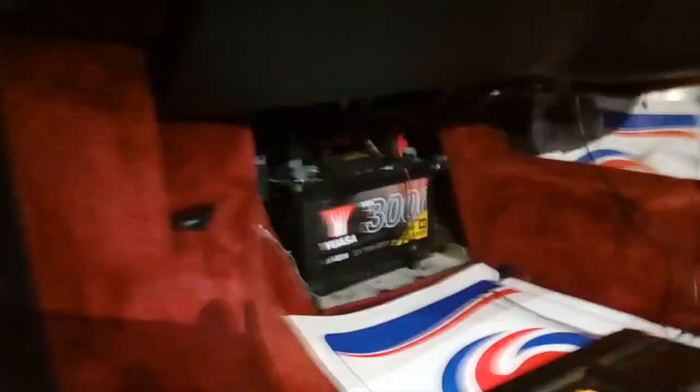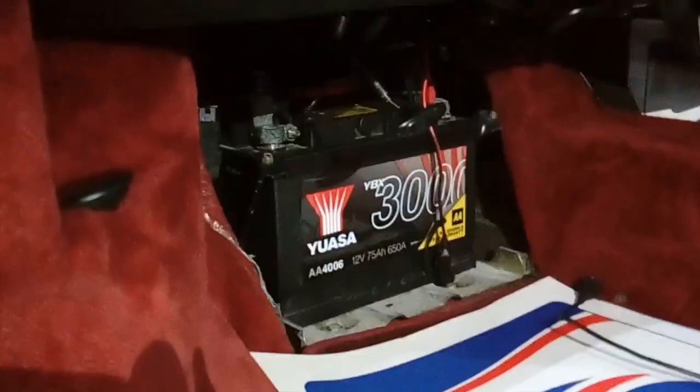Right, so you can just get straight into the battery. If you want to charge the battery or jump start it, there's your terminals. And in fact, I've just noticed it's got a C-Tech charger connector already on it. So here, just here, that's a C-Tech connector. So someone's fitted a C-Tech charger already to it. So there's your battery, very simple to access.